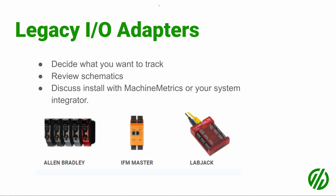So if we're looking for a relay in the machine's cabinet that clicks every time a part is made, we'll need the schematic to understand what relay that is to connect to and understand exactly how to connect to it. So once we've gathered all that information, we know what you want to connect to. You can install or you can discuss the installation with either MachineMetrics or if you're using a third-party system integrator.